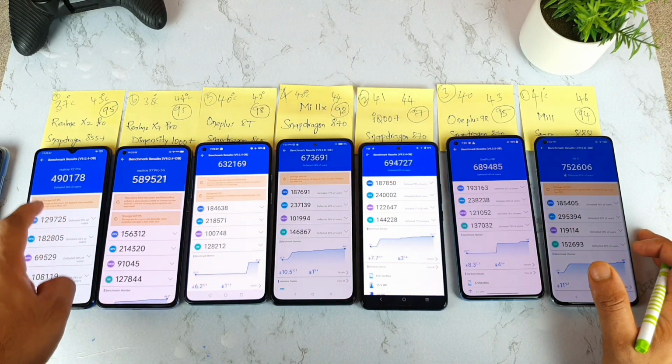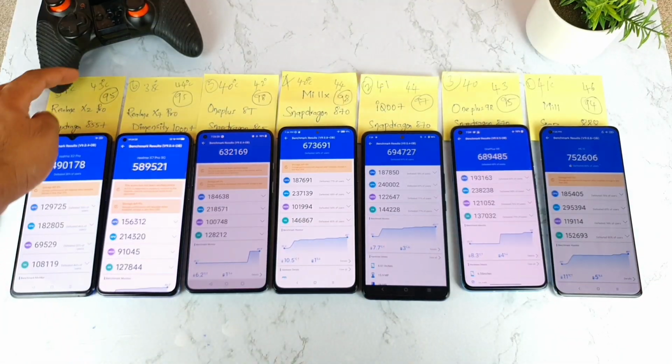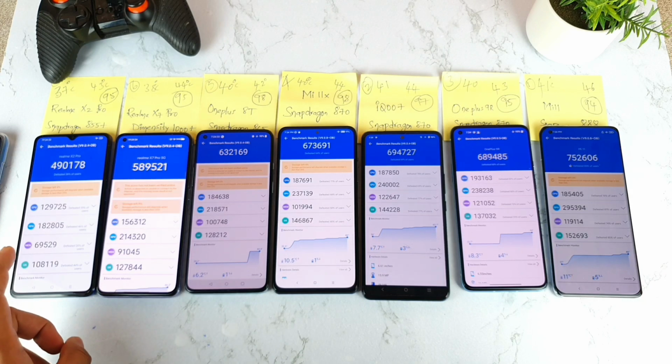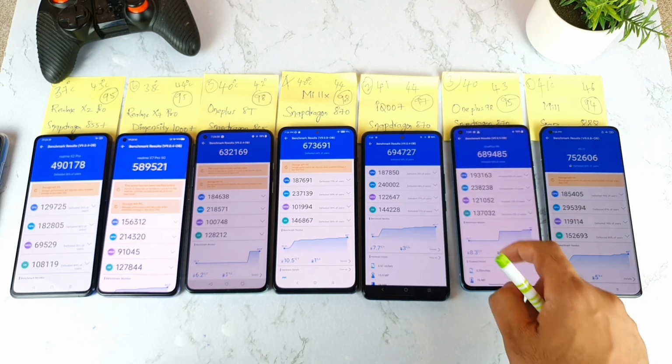In the Realme X2 Pro, the battery drained to 95% after the test, and which ranked 7th position out of all the 7 smartphones, which is the least score. But after the Realme UI 2.0 update, this is what I'm facing, a little bit less Antutu Benchmark scores in this Realme X2 Pro.